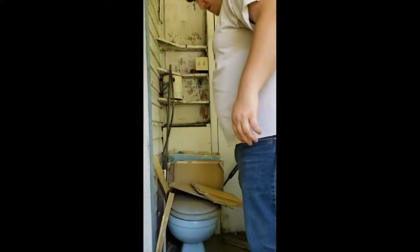Wow. I don't know if that's asbestos. No, it's pink. I don't think it is. I think asbestos is white. Careful now.